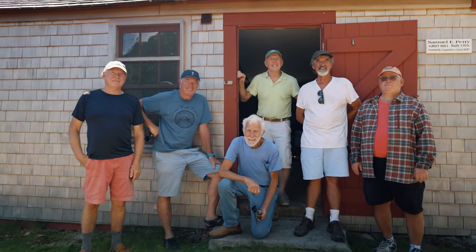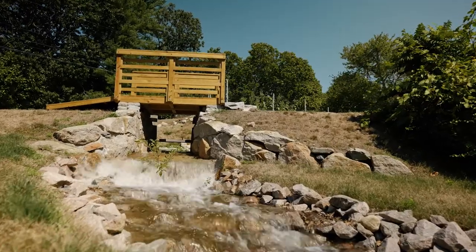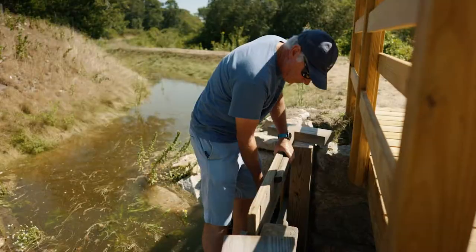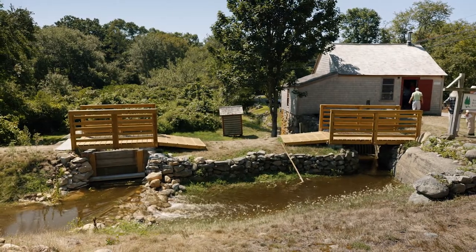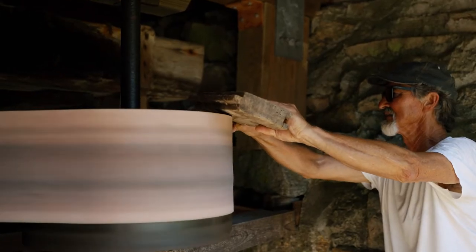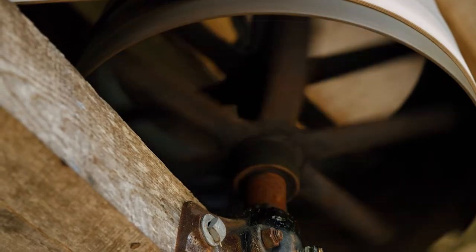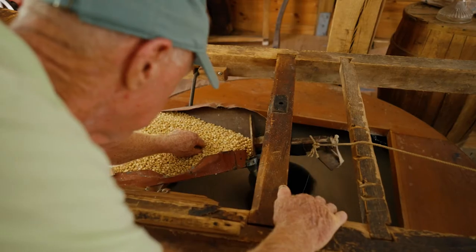This whole project is all done with volunteers. No one gets paid, but it's a great community effort to put it all together, and it takes a dozen people, usually, when we do a major grinding. Well, being an engineer, it's just the mechanical ability to turn a 54-inch, 2,800-pound piece of granite with water power always intrigued me, and all the mechanics involved in it.